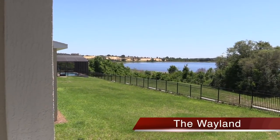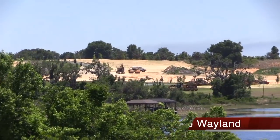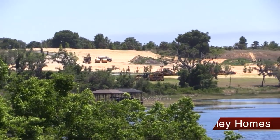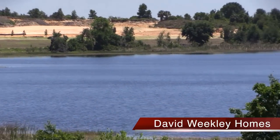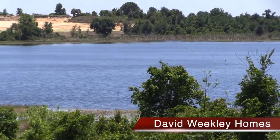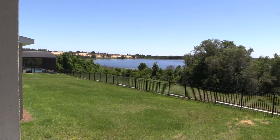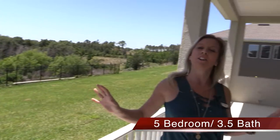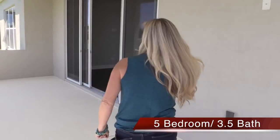Now, real quick, before we go back inside and finish up the rest of the home, I want you to take a peek just beyond the water. You might see the fresh dirt and you might even see some of the construction vehicles. So that's what's happening over there: there are additional phases of this community. This community is still growing more and more homes, probably another 200 or so homes that are going to be built in that section. But here you are looking at them being built while you're enjoying the view. All right, so let's go back inside and let's finish up.